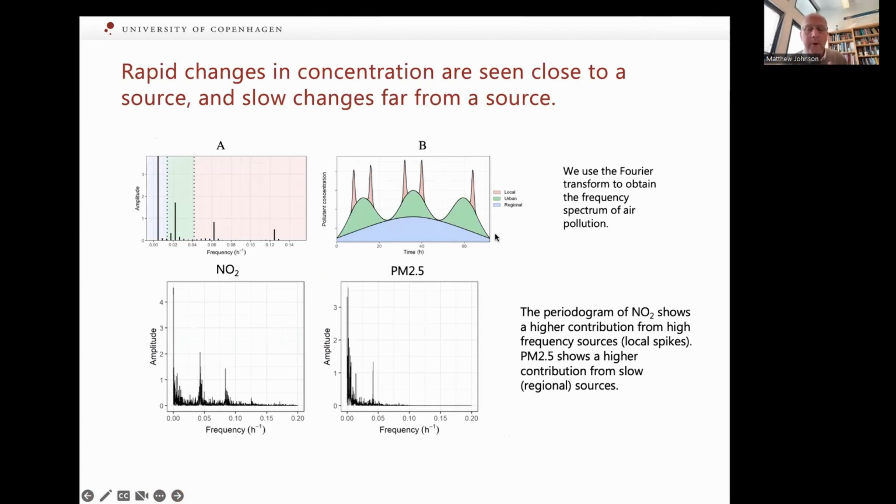For example, if you have a very large air mass that is polluted, such as the volcanic plume arriving from Iceland, you have a very slow increase and a very slow decrease. But if your source is local, such as a truck where the engine might not be tuned correctly, you'd have a spike of pollution, a very rapid change in the pollution. And this means that you can use a mathematical method called the Fourier transform in order to find the frequency of the change in the pollution concentrations.